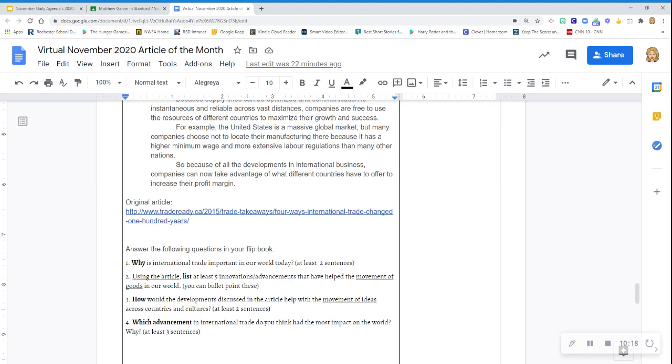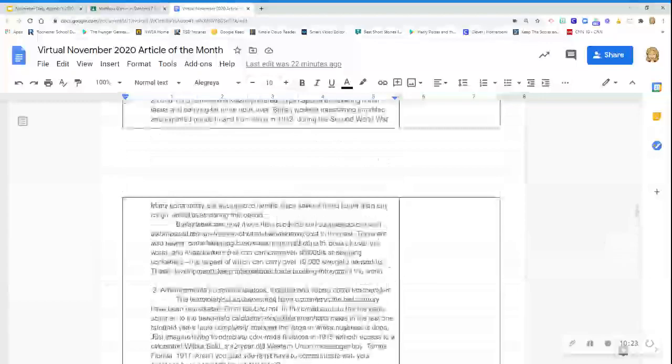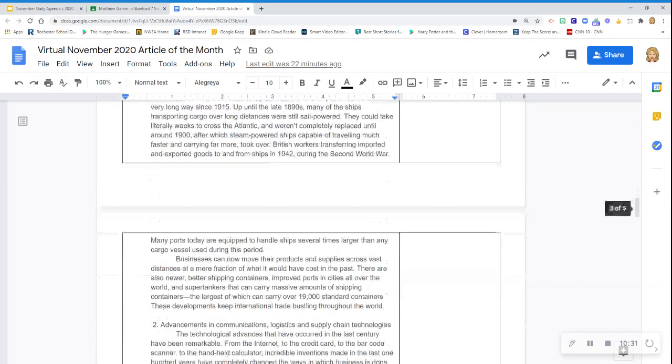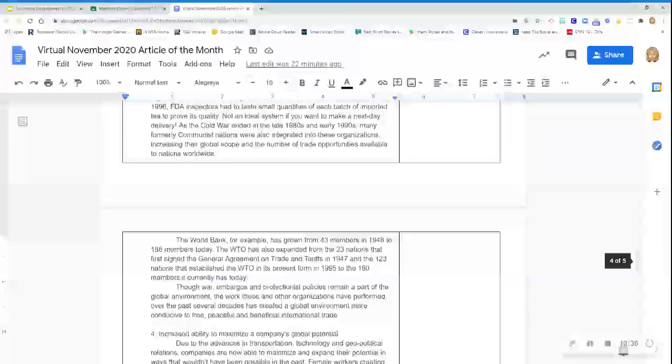So you're going to go back to number 1 after reading the question and see if you can find a couple of answers to that. You can always use anything you wrote in the margins to kind of help you along with answering that question. And when you're done, you're going to turn it in on Google Classroom.